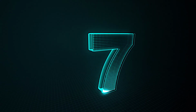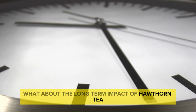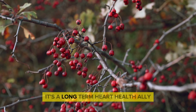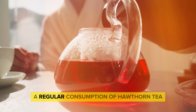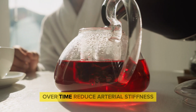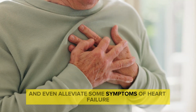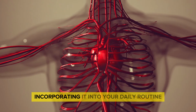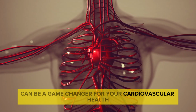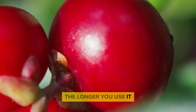7. Hawthorn tea. What about the long-term impact of hawthorn tea? Hawthorn isn't just a short-term fix, it's a long-term heart health ally. Regular consumption of hawthorn tea has been shown to improve heart function over time, reduce arterial stiffness, and even alleviate some symptoms of heart failure. Incorporating it into your daily routine can be a game changer for your cardiovascular health, offering natural support that grows stronger the longer you use it.